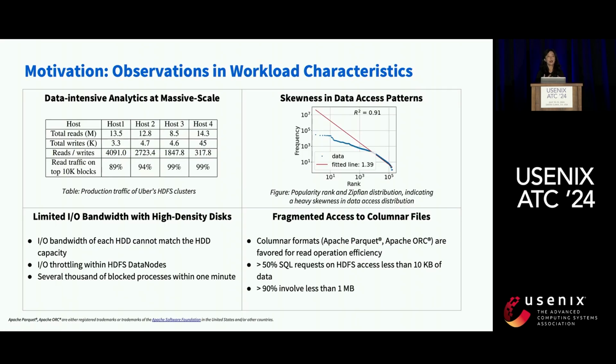With these query and storage systems in mind, let's take a look at some numbers and traces we gathered from production, covering the I/O characteristics and data access patterns. First of all, on the left-hand side, you can see from the table that the workload is very read intensive, with a massive number of reads in a certain amount of time. From the data access pattern, as you can see from the figure on the right, it's very skewed, which means only a small number of blocks are accessed very frequently.